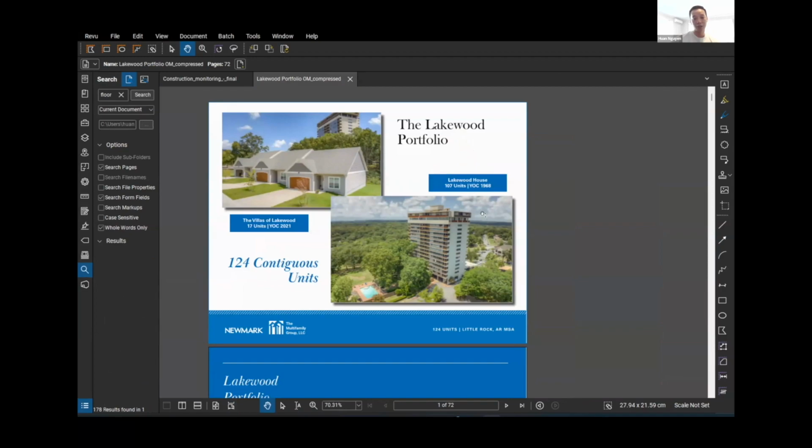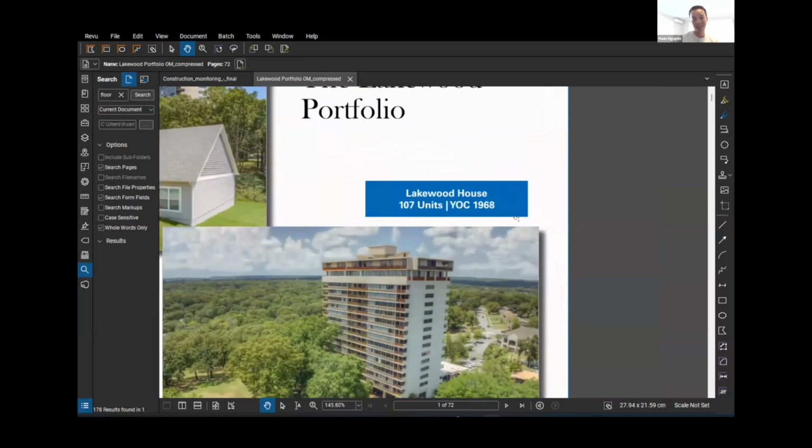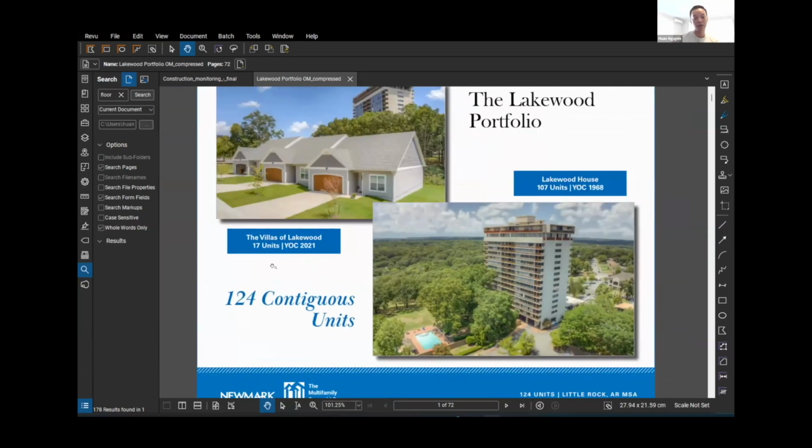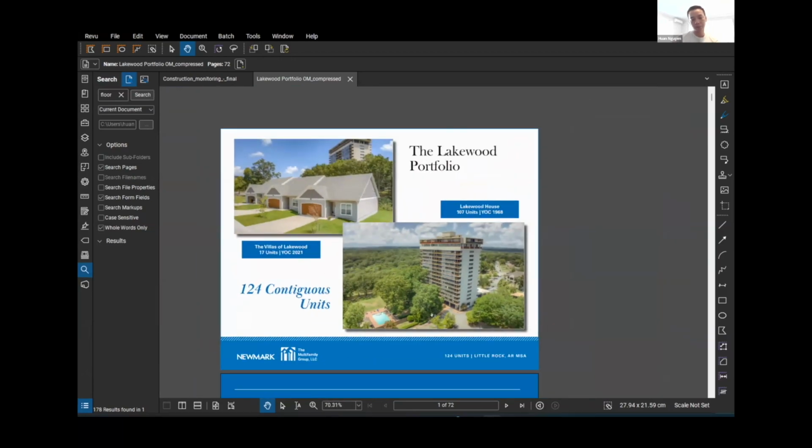107 units, and this tower was built in the 1960s, 1968 here. And the other one was a luxury townhome complex, 17 units. This is called the Villas of Lakewood. This came to us through a brokerage that we've worked with, and we bought stuff from these guys before, Newmark. So we had a good relationship with them.